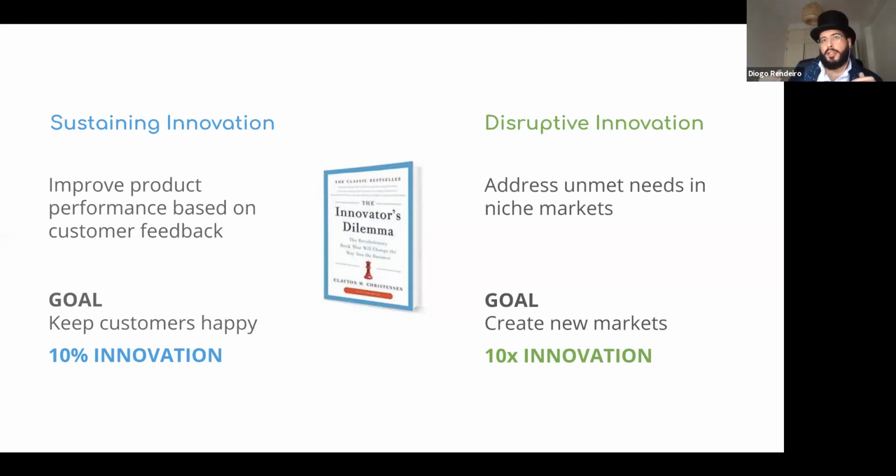Disruptive innovation is different. It's about tackling the unknown, going into a space that you're not as comfortable, figuring out market needs that have not been addressed, exploring niche markets. So it has a much higher likelihood of failure, but it also has a much higher payoff once you get it right. You might be able to create a whole new market and to be the leading offering in that market.